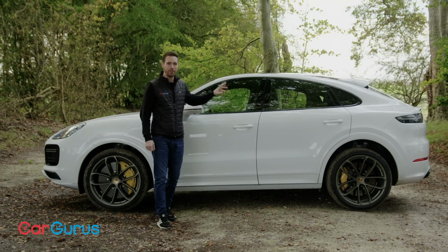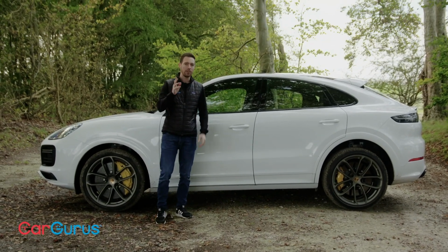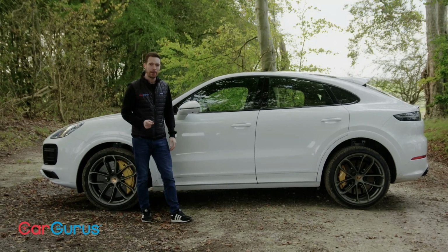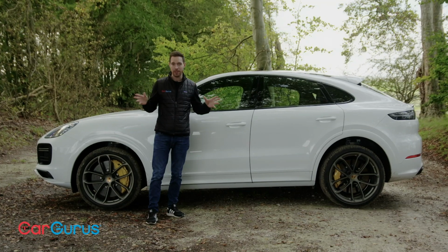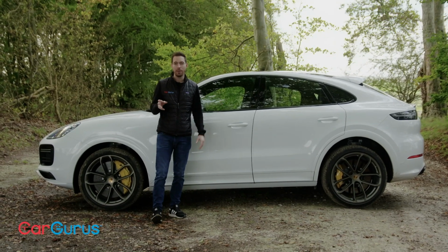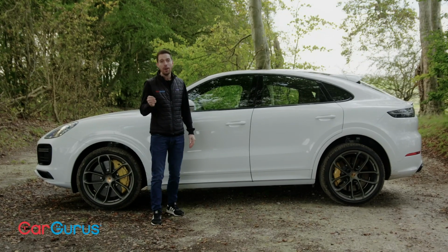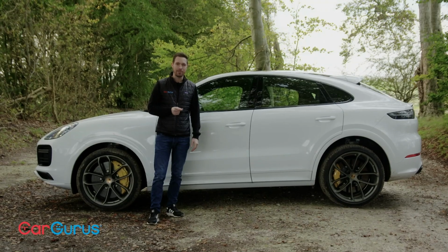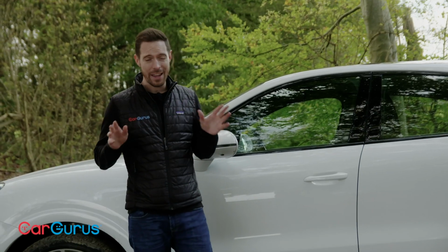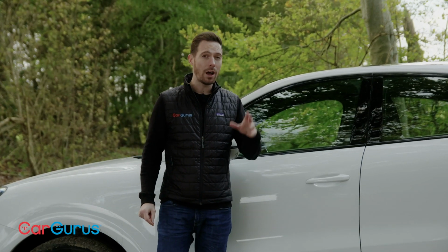This Cayenne Coupe Turbo is almost the daddy of the range, but not quite. It's got 542 horsepower and it costs a shade under £105,000. The real daddy of the range is the Cayenne Turbo SE Hybrid. That's got 671 horsepower and it costs £126,000. Clearly, that's a staggering sum of money, but the entry-level Cayenne Coupe costs half that price.